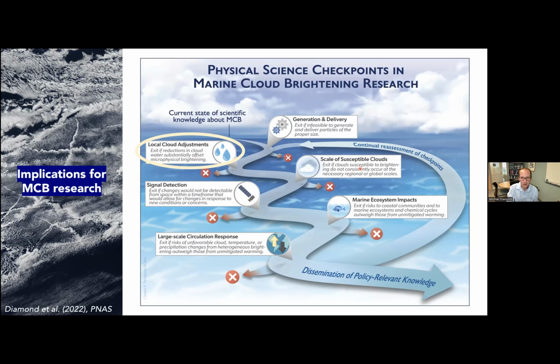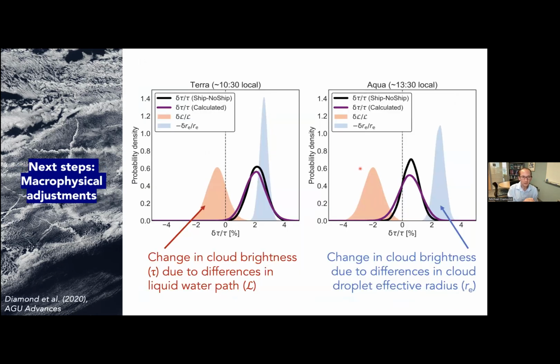And I realize I'm already at where we should be for getting to questions. So I'm going to just very quickly give you two very quick tastes of the next steps here. These macrophysical adjustments.